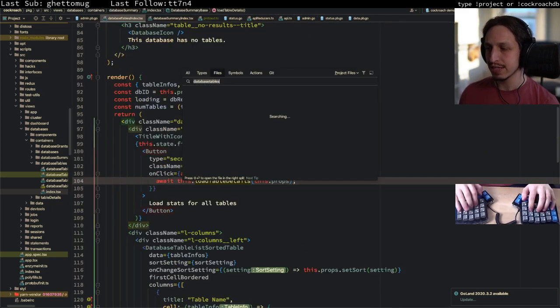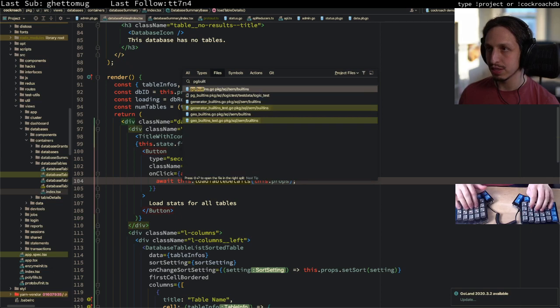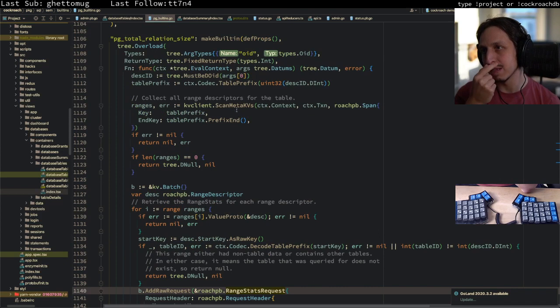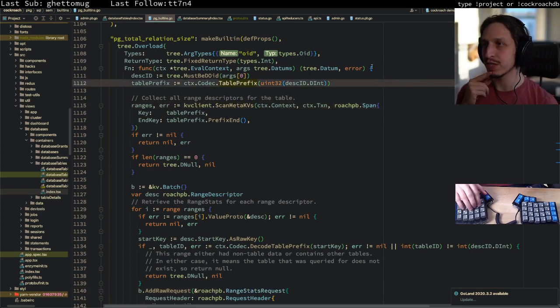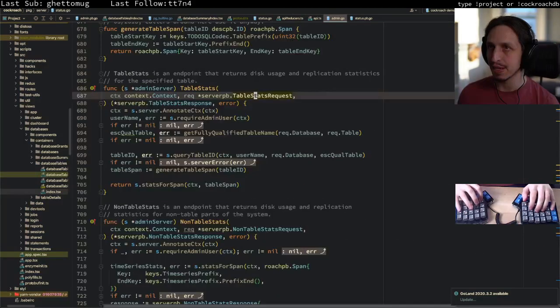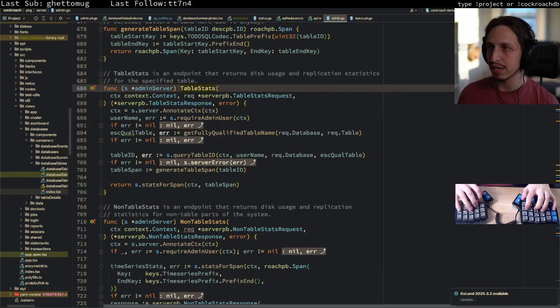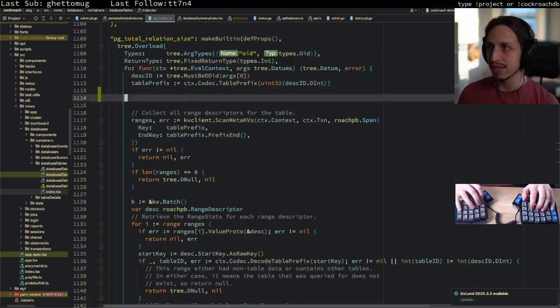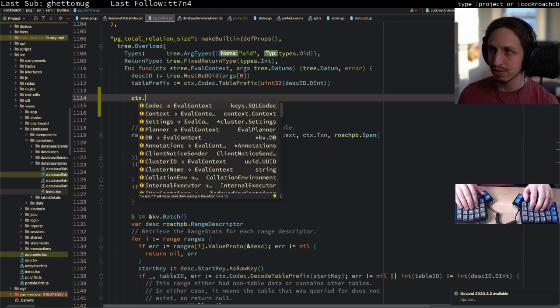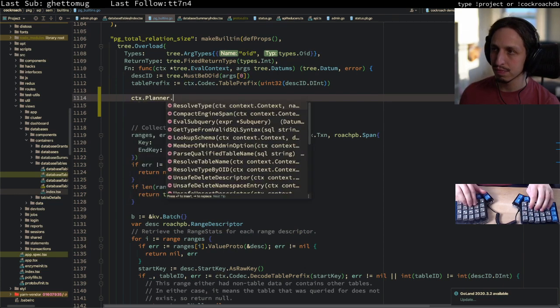So just out of curiosity, let's say we go back to PG built-ins where we've done this thing. And instead of scanning the meta KVs and doing all this stuff, what if we were to just call this admin API? Is it possible to even do that? How do I get a handle onto this admin server from here? I don't know if that's actually something we're allowed to do. I don't think it really is.